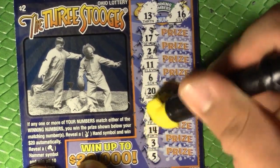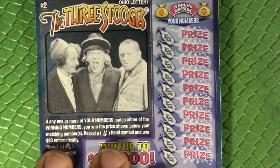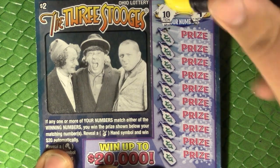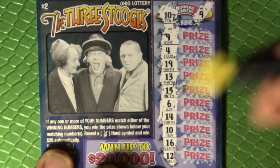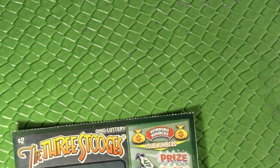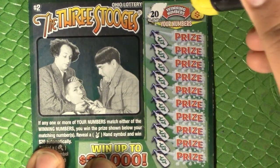13, there's a winner. $2. Because I scratched through, I took it to the store to redeem it, and I forgot to scratch off the barcode. And the clerk, you know, wouldn't give me a coin. 10 and 9, there's a 9. And there's a 10. Ooh, $5 and $5. So there's a $10 winner. Cool. But she wouldn't give me a coin to scratch it, so I had to use the keys in my pocket, and I ended up tearing a little bit of the barcode off when I was trying to scratch with my keys. And it won't scan now.